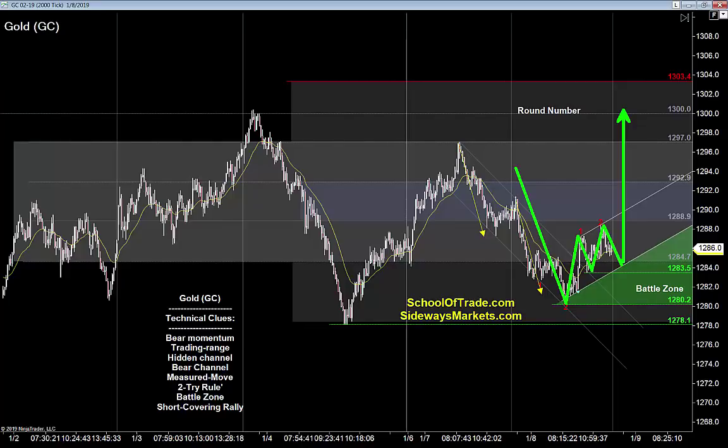I can see sellers have tried twice to keep this momentum going lower. So the market is primed for a nice short covering rally. And of course, the hidden channel will make for an excellent place to look for the sellers to fail and buying opportunities back up into that trading range.